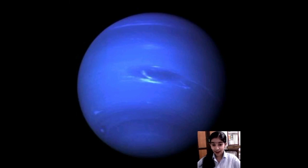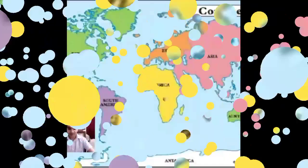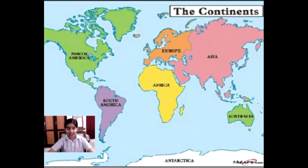The eighth and the last planet of the solar system is Neptune. As the planet is farthest from the Sun, cold winds blow here at very high speeds. That's all about the solar system. Let us have a look at the major continents of the world.